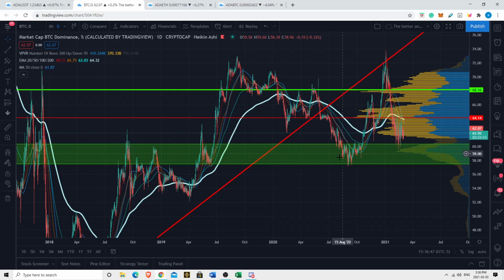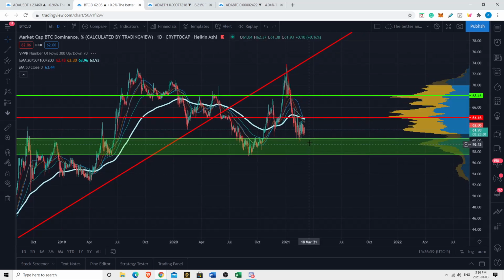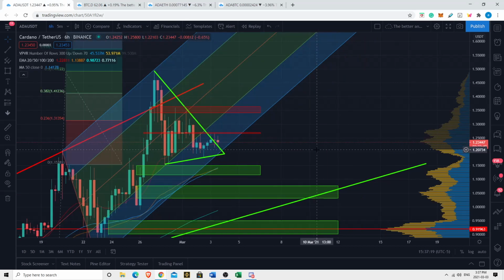This region was acting as support. We were moving range bound within this region here. So this is a very reactive region for Bitcoin dominance. If and when we can fall below this region, which I do believe is just a matter of time, whether that's next week, next month, one quarter, or two quarters from now, eventually I believe we're going to fall below these regions here. And once we do, I believe we are flying. I think the altcoins are really going to start to take off once we see Bitcoin dominance fall below 57.5, 57. So yeah, folks, look, those are all my thoughts with Cardano.